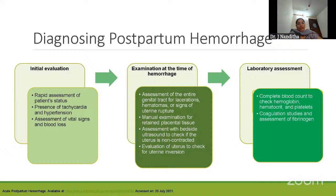And if ultrasound is available in the labor room, then a bedside ultrasound has to be done to check if there are any retained placental bits. Laboratory assessment: after diagnosis of PPH, we have to send blood tests like hemoglobin, hematocrit, and coagulation studies, and assessment of the fibrinogen is important. Next slide, please.